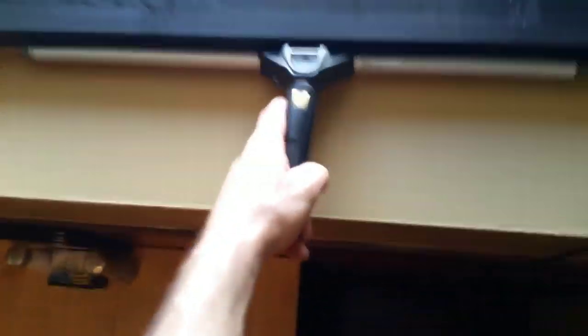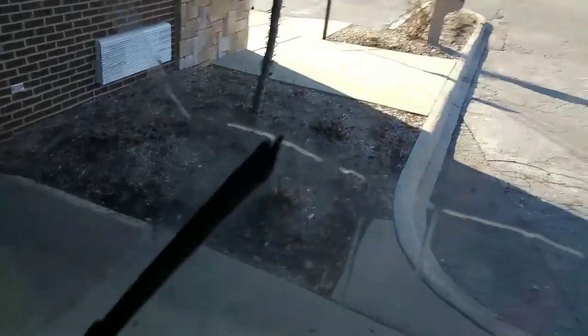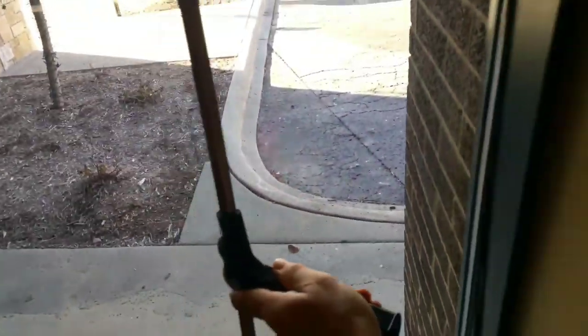Take out my Sorbo 22 inch squeegee with a swivel handle. I just got in this habit of tapping the excess water off. This is such a big ass squeegee. Right on the edge, tap the frame, throw it away.